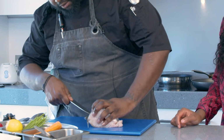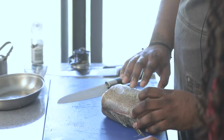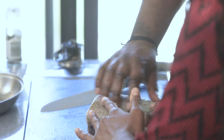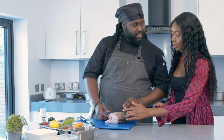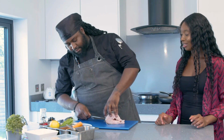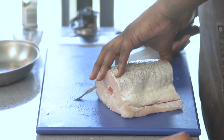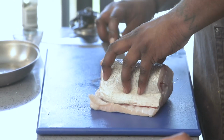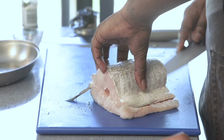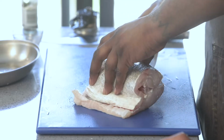A good way to tell your fish is fresh is by the smell and also the texture of it. You want it to be a tad bit soft, but also a bit greasy, kind of a little bit of slime. Yeah, that's a strange thing to look for. If you get fish and it looks very dull, then you know it's probably somewhat old. Because we're only doing one piece, I'm just cutting this one off the bone, and then we'll prep it.